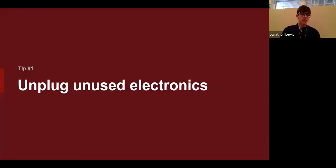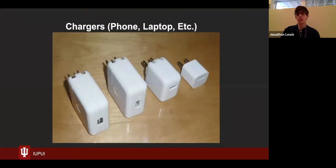Now, the first tip. Unplug any unused electronics. This includes chargers such as phone, laptop, and etc. So actually, an iPhone charger that's plugged into the wall while still plugged into your phone at 100% takes up 2.24 watts. Now that's quite a lot as opposed to if it's 0. And then we also have, if it's just regularly staying in there, which gets you about 0.24 watts. Now, I know that doesn't seem like that much. However, it does actually end up adding up in the long run. That's how you're going to get to that 10%.